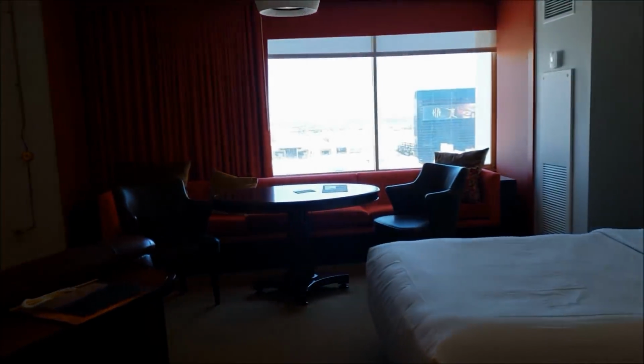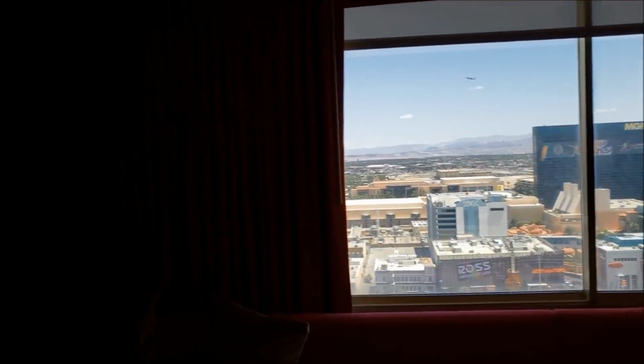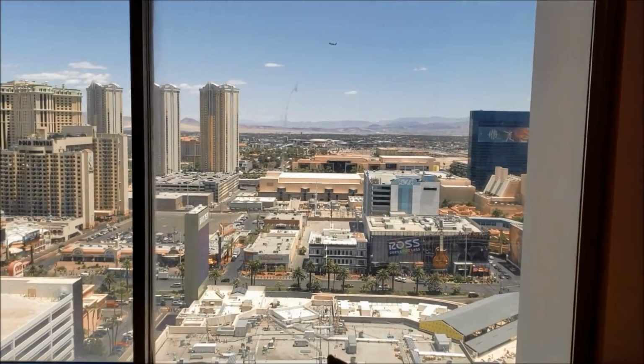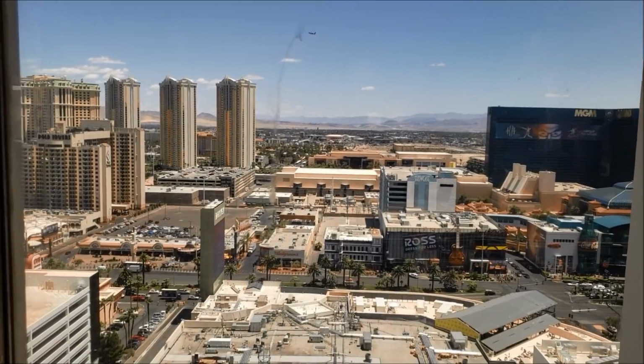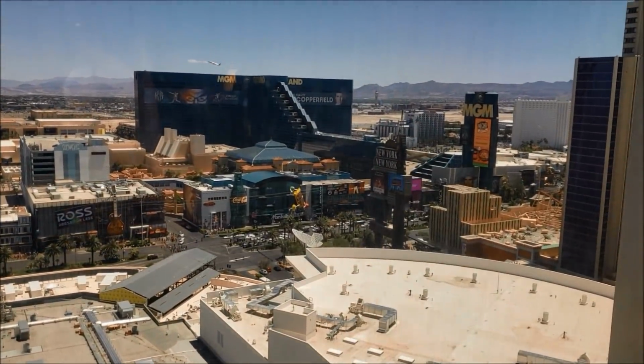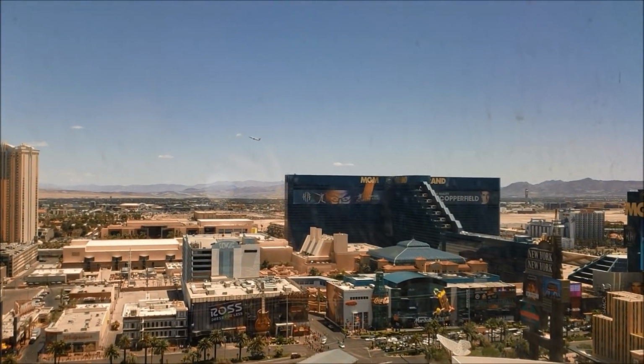So it's comfortable. I mean, the beds were comfortable. It's not noisy. Nothing too luxurious, but look at this cool view. Got a Strip view. There's McCarran. Whoop. There's a jet taking off now.